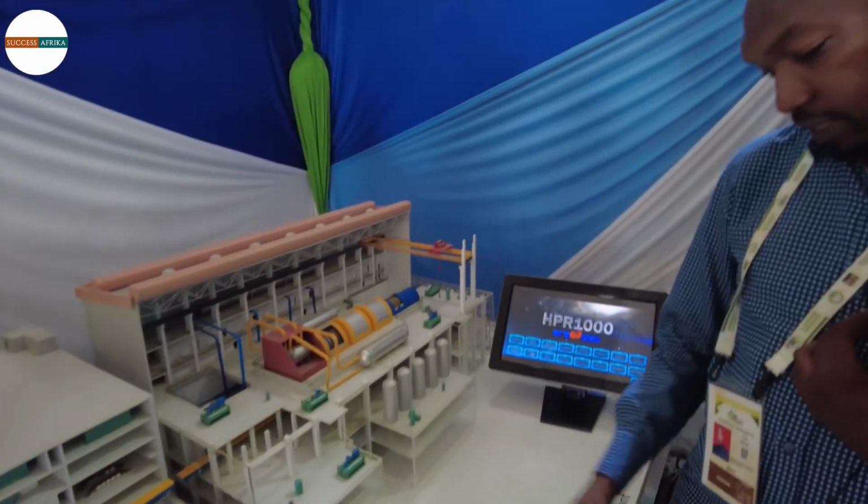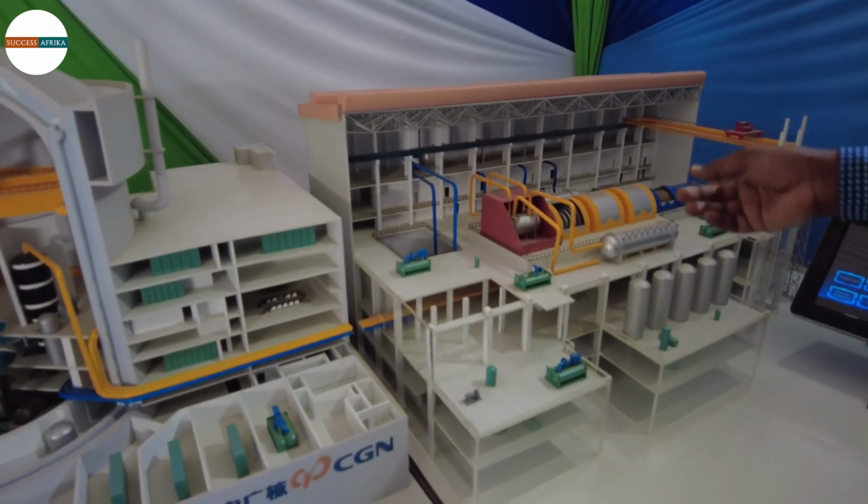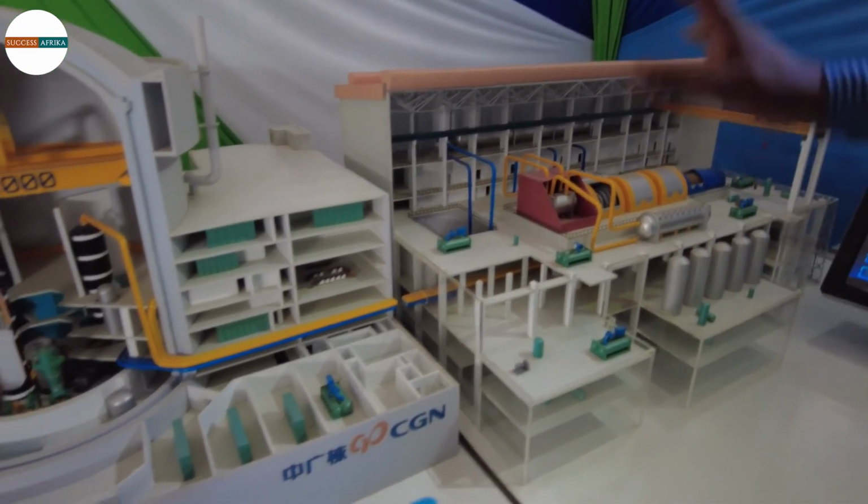And then in terms of design lifetime, 60 years. Normally, in previous models, Generation 2 models were designed for 40 years, but these Generation 3 models have been designed for 60 years, 40 years with a 20-year potential of continuing to use the mechanism. Such a power plant would have about 1,000 megawatts equivalent of energy. That is half our grid in Kenya, just from one nuclear power plant.